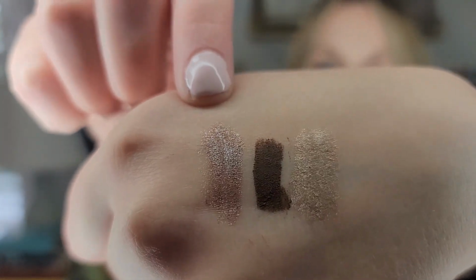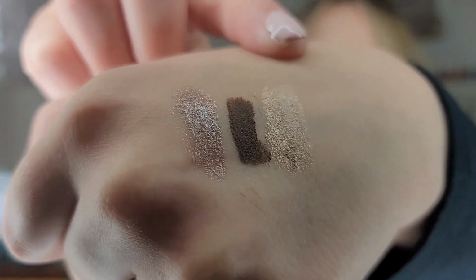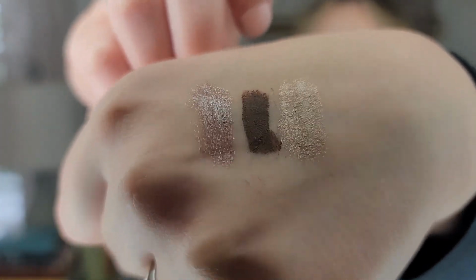So I got 3 shades. I got Intense Amethyst, which was one of those sample shades that I absolutely love. And I got Cocoa, which is going to be a really deep dark brown that's gonna be perfect for an outer V. And then I got Intense Moonlight, which is another beautiful shimmery shade like Intense Amethyst. So let me swatch all of these for you. So here are the 3 shades. This is Intense Amethyst, this is Cocoa, and this is Intense Moonlight. Really, really pretty. I love those shimmers, and like I said, Cocoa is gonna be perfect for an outer V. So I'm really, really loving those.